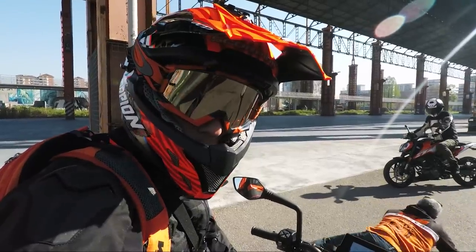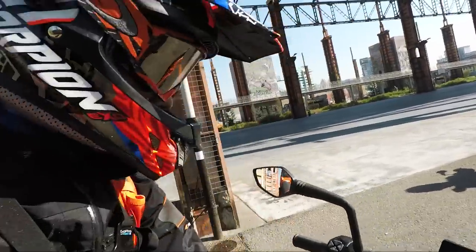Because the Duke is a small beast, everybody wants to do a burnout with this bike.